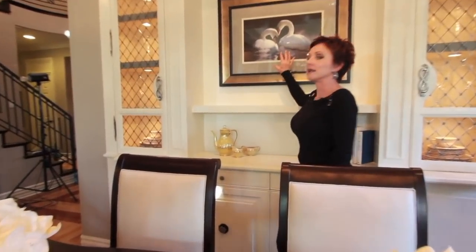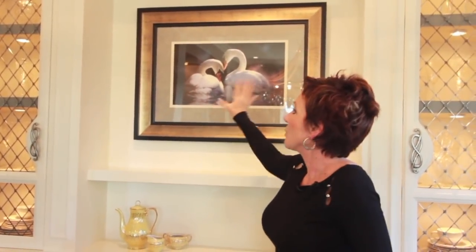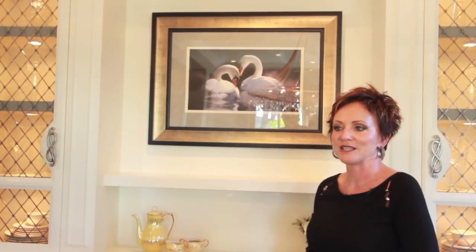And this is something that the client really loved, is a swan. She loves swans. So this is just a simple poster, but we had it very nicely matted and framed at a custom framing store. And that adds a lot of class to something that maybe in and of itself isn't an expensive piece, but it makes it look like it's a much nicer piece.